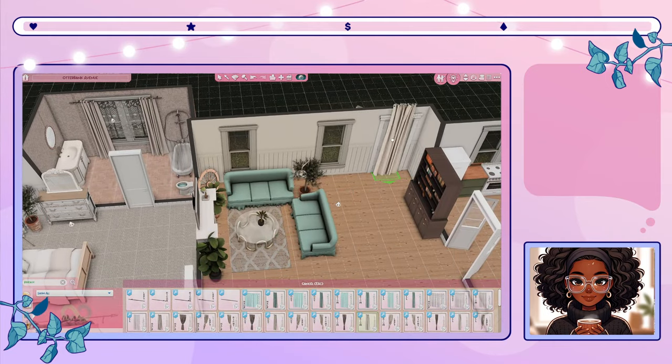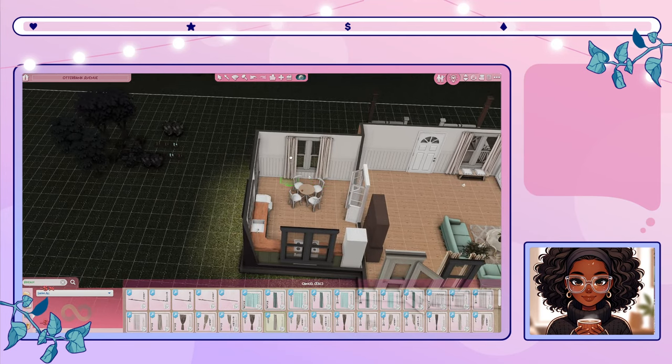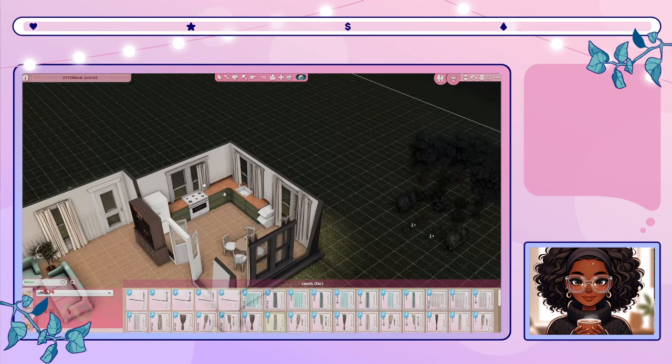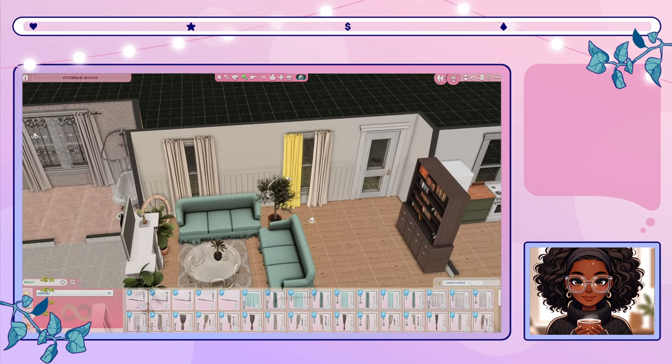Okay, let's check out these ones. This is short linen. We're just gonna put this here, this here, this here, that there. And we're gonna do the same thing for the living room. Here, here, here, here. This, this, that, this, that, and that. I don't think people have curtains in their kitchens, so I'm probably gonna erase these from here.